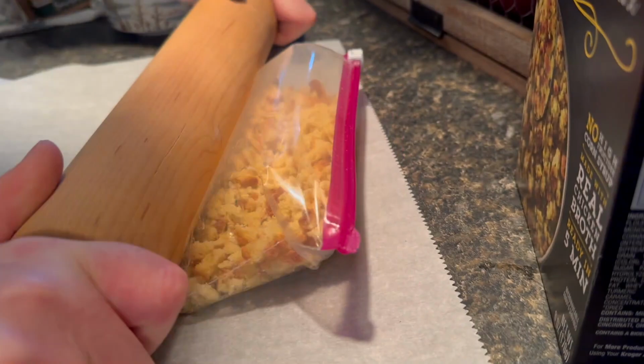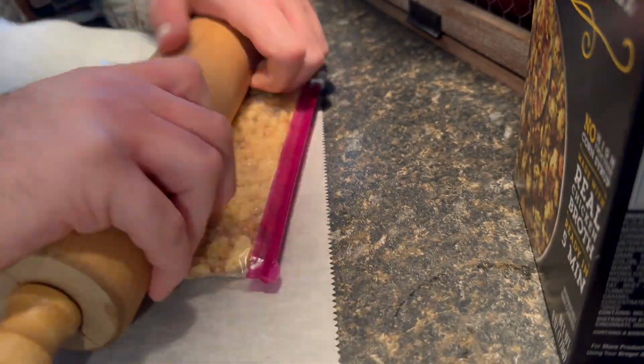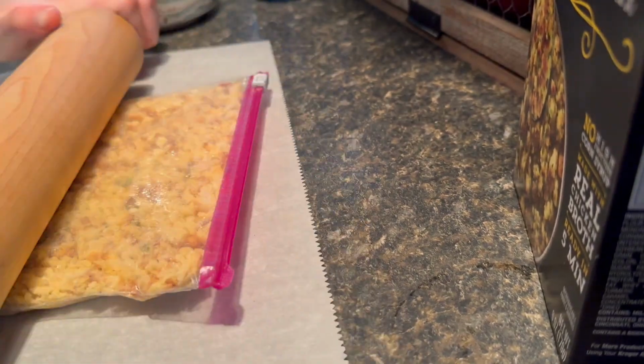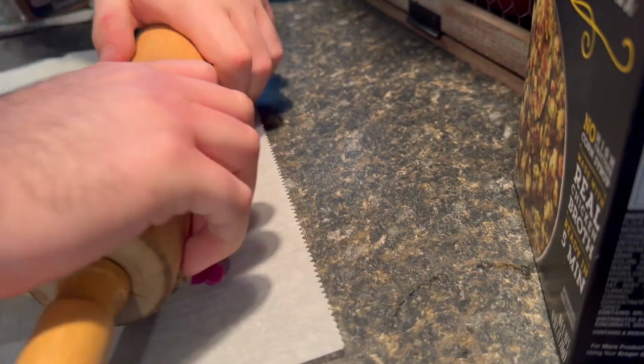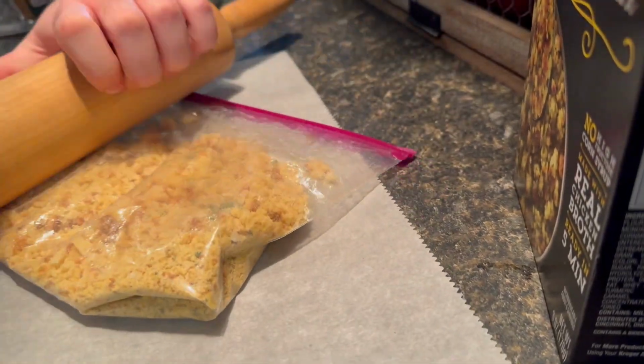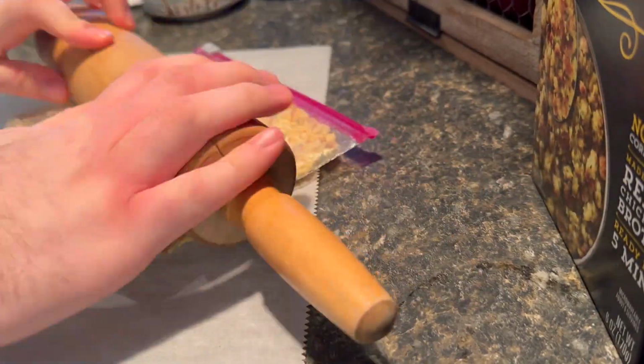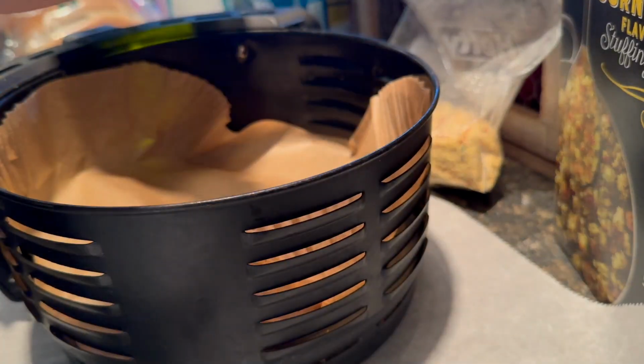So I took half of a pack of stuffing mix, just the dry stuffing mix, did nothing to it. Put that in a Ziploc bag and began to roll it out with a rolling pin, kind of to break it down into little tiny pieces. You're gonna use this as a coating. So if you've ever heard of shake and bake chicken, it reminds me a ton of that. So I just went ahead and rolled that out so it was into like mini diced pieces.